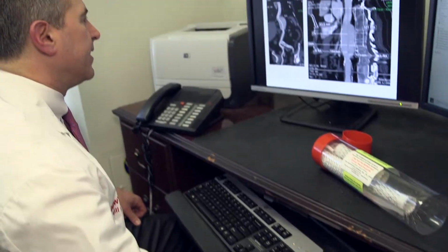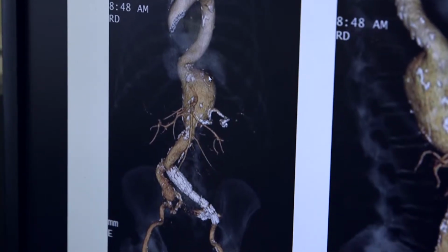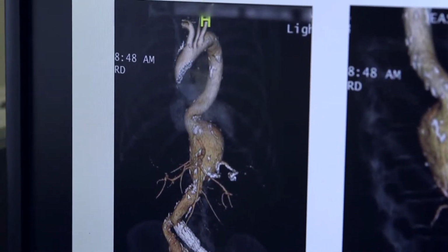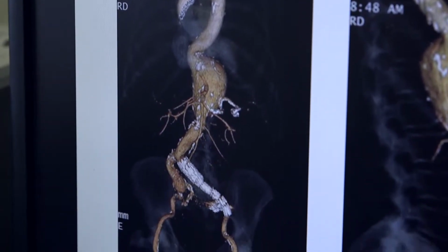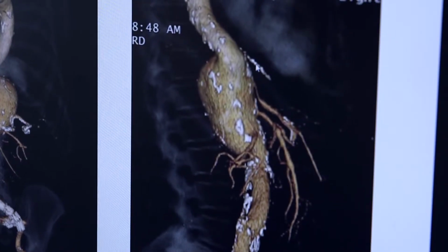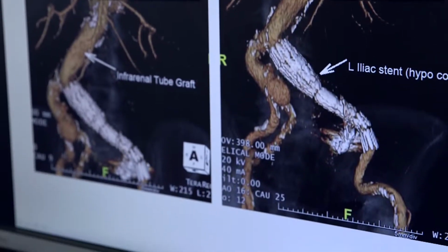Don unfortunately went on to develop dilation and formation of an aneurysm above his prior aneurysm repair. You can see that the aorta kind of bulges out and dilates here. This is his aneurysm. And you can see that all the branches that go to his intestines and his kidneys all come off of this aneurysm. And down below, this is where he's had his prior aneurysm repair.